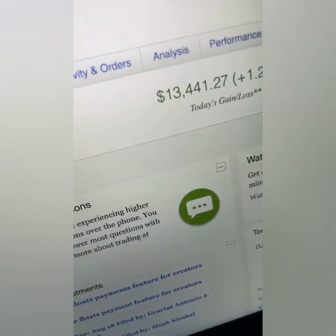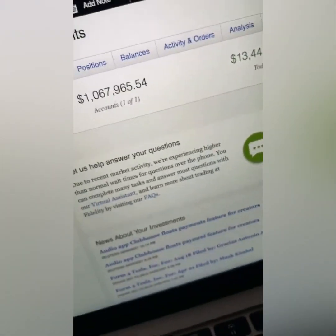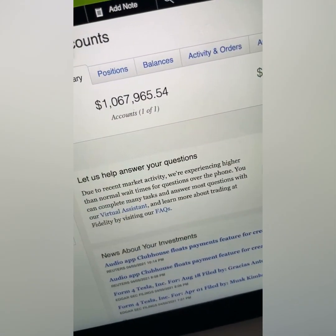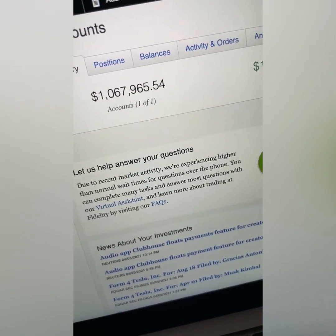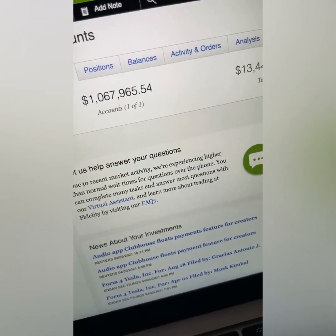Look at this. Okay? Look at this here. Today's gains. That was $13,000 today. Right? That's $13,000. I didn't do anything. It's just the index funds. I got a hedge fund manager working for me. I'm not paying him no money. And at the end of the year, I'll take out probably $100,000 and I just go buy me a car.